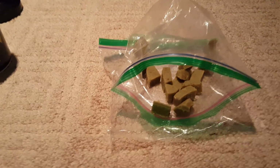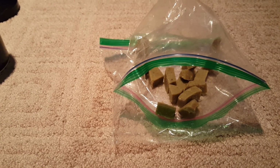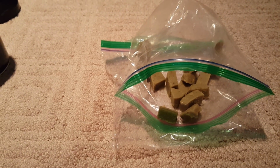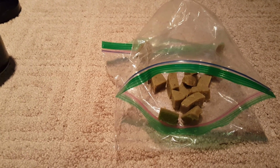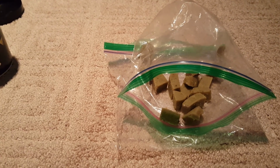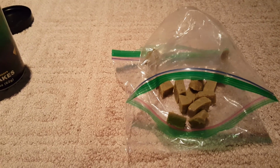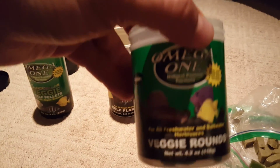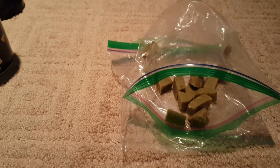Normally I make it with some broccoli, zucchini, squash, garlic cloves, and I usually put a couple blueberries in the mix, and a pretty small piece of mango, just to spice it up a little bit. As well as I grind up the veggie rounds in that formula, and they really like it.